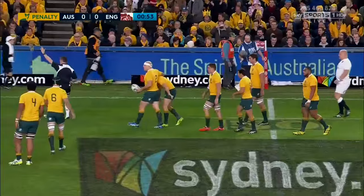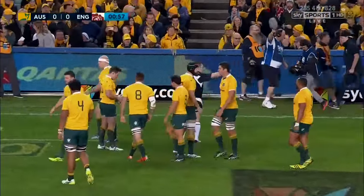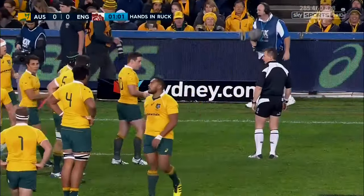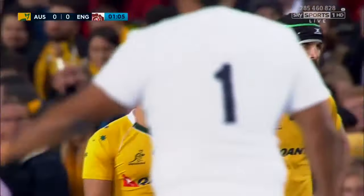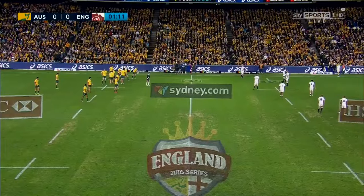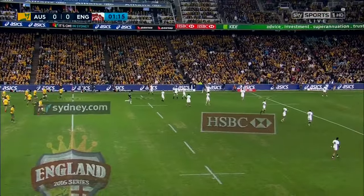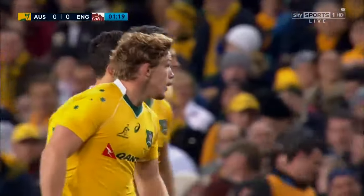Earns the first penalty. Superb play there by Australia. England was light on men. Australia got 3-4 men in there. They stayed on their feet. They drove over the Englishman and created the penalty. Already you've seen Ford passing with a frequency that we didn't see in Melbourne. But that was very impressive Australian defence there.